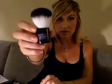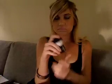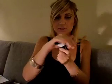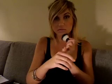For powder, I really love the Makeup Forever, I don't know what they call it, the little kabuki brush. It's really soft and feels really nice on your face. It's like heaven. You just swirl, tap off the excess, and swirl it on wherever you need. I don't really like to apply powder that much anymore. I use this sometimes for my mineral makeup, but I really love this brush.